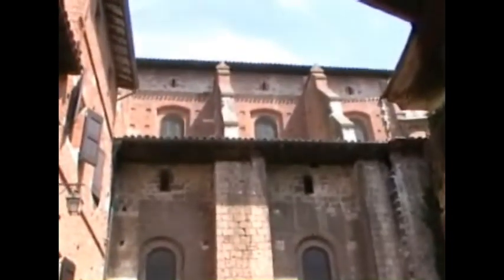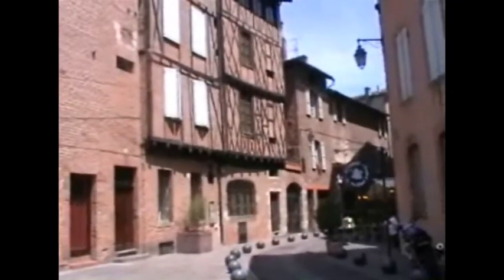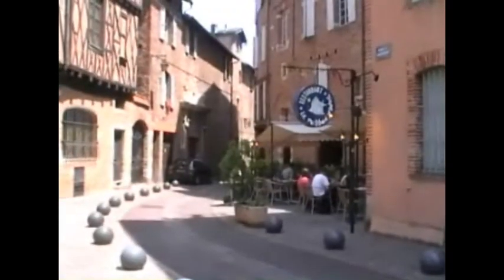See those flying buttresses there holding everything up. There she is. Some lovely gardens and one last look at the cloisters. We make our way. This time we're going down a street that's lined with very large iron balls for some reason or other.